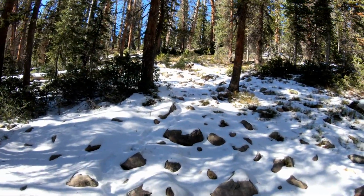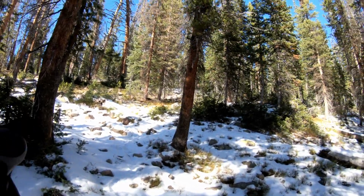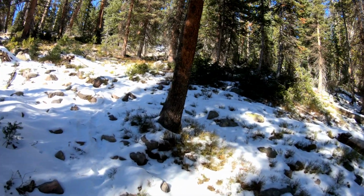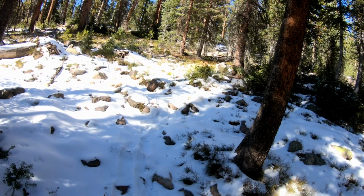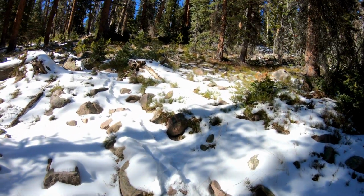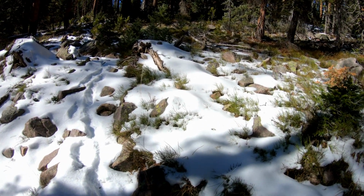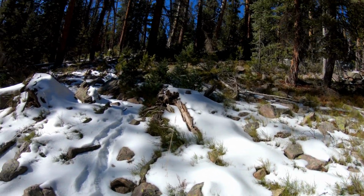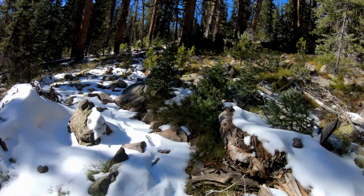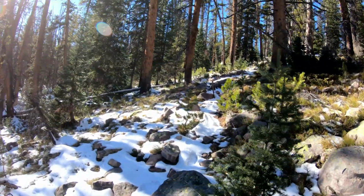This is where I hooked back up with the trail after coming across this mountain here. So hopefully I can follow it back instead of going across the top again. Sorry about the jerkiness here, slipping and sliding a little bit. I put a stick in the middle of the trail where I came in so I'd know where I was starting from.